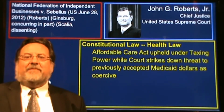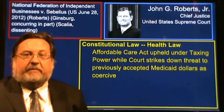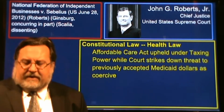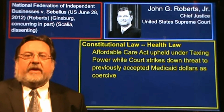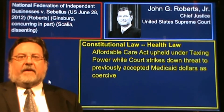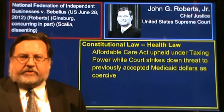Well, without question, the Court's decision upholding the Affordable Care Act was the most important and watched decision this term, so we'll spend some extra time on it. As you know, the Affordable Care Act was upheld by the Supreme Court under the taxing power, while the Court struck down the threat to previously accepted Medicaid dollars as coercive.